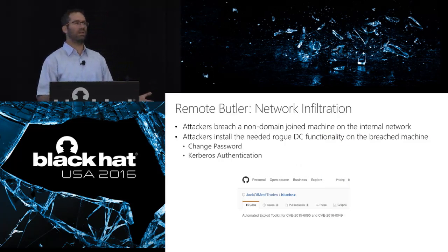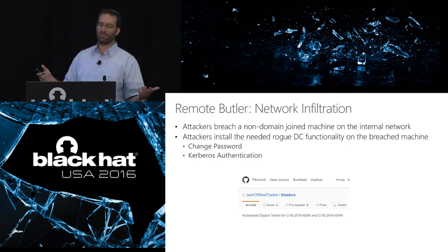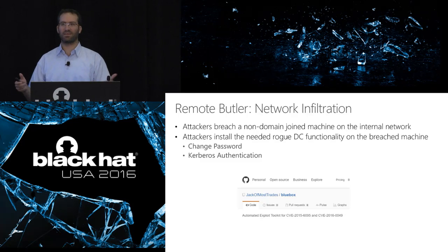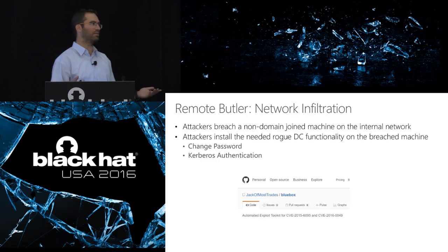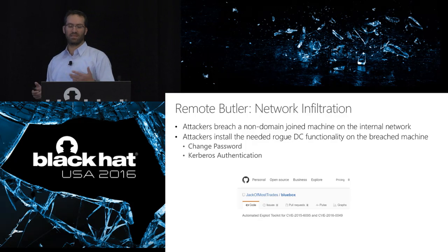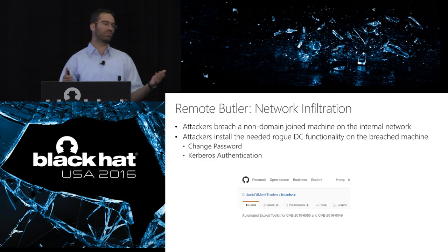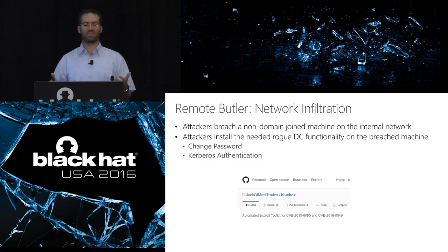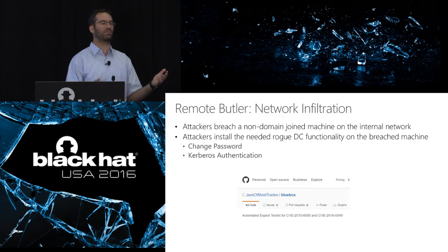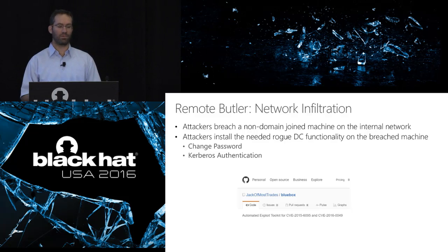So let's get to the details. Attackers start by breaching a non-domain joined machine on the internal network, just as it happened in the Hacking Team case. The attacker installs the needed RockDC functionality on the breached machine. It doesn't have to be a fully blown domain controller. It just needs to support certain functionalities, the change password and Kerberos authentication. For example, the attacker may use Ian's Blue Box project on GitHub.